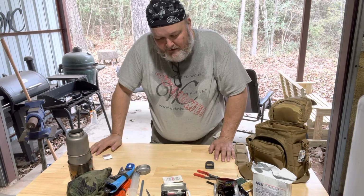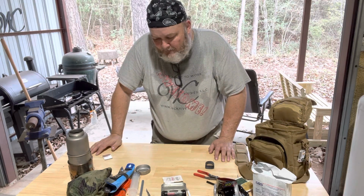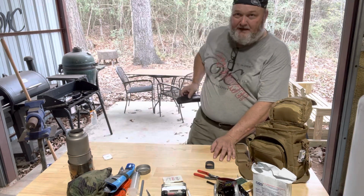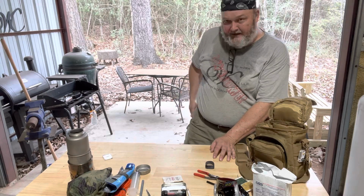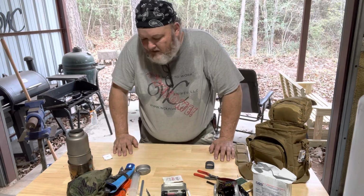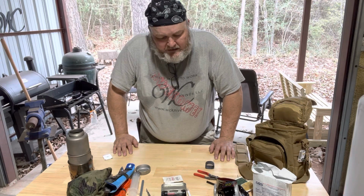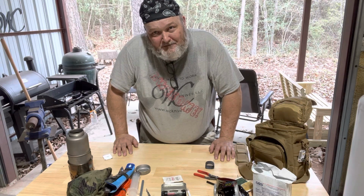I usually carry a pocket knife, some sort of Swiss Army knife, if I'm leaving the shop. If I'm in the shop, I have a belt knife on me. So I always have a knife somewhere on me at all times. At least one. Most times it's maybe two or three.